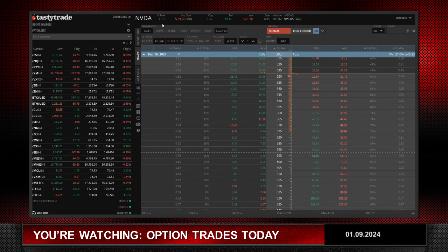Or the stock goes right up to our short strike in the next 38 days, and we make ourselves $1,000. Highly unlikely and not the scenario you want. But that's why we call this an omni-directional trade, where you get to make money if the stock goes lower, stock goes higher, or if the stock just sits.